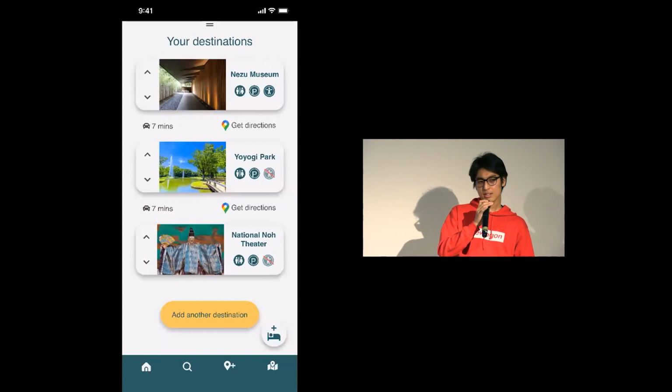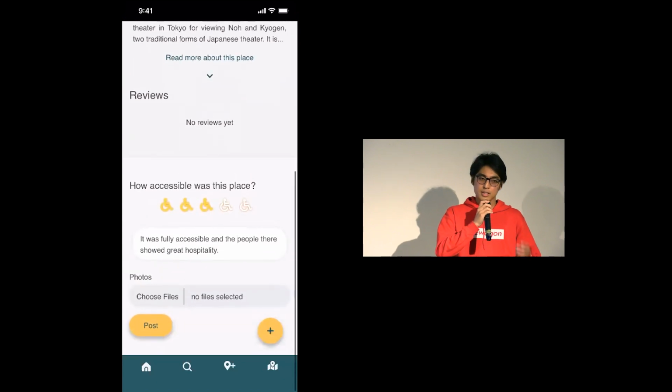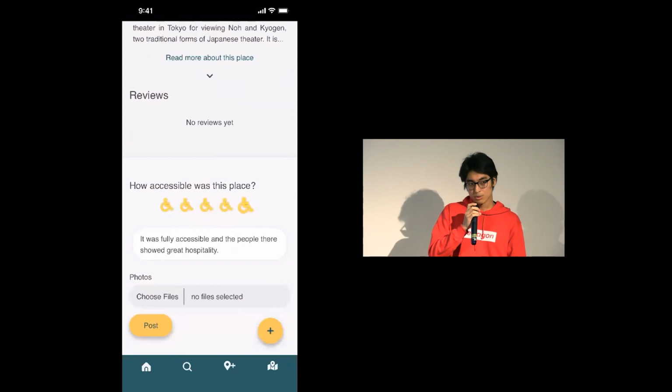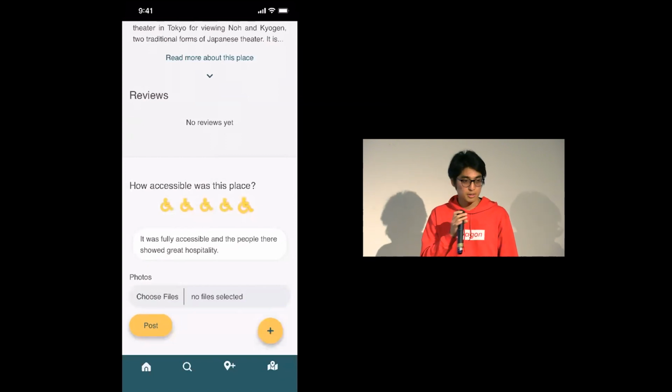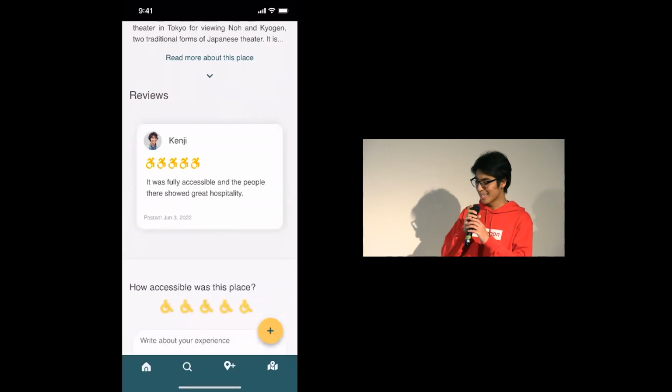So I think I want to let the community in this app know that it was a good place. So I want to write a review about that place. And it's asking how accessible was this place. It was totally fine. We had no problem. So let's give 5. And also the show was great and it was fully accessible and the people were nice. Yeah, let's send it. Cool.